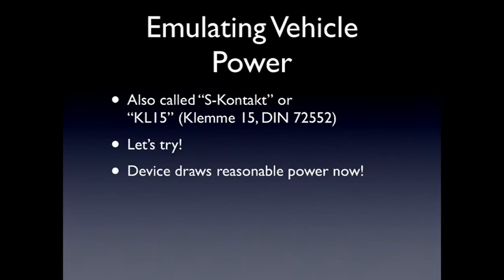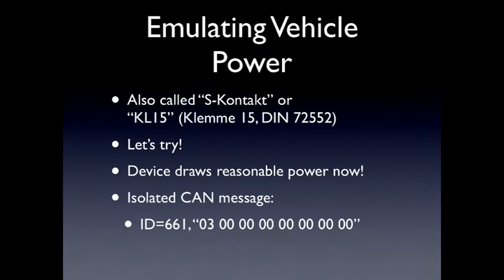Okay, so the device draws reasonable power now, so it seems to be running. I can isolate the CAN message to be this particular message. I replay just everything the car sent, and then I gradually did a binary search basically to isolate it to this message. It's a bit field, so the 3 or the 1, I don't know which it actually is, means that Klemme 15 is 12 volts. Good. So sending this will make the device boot.